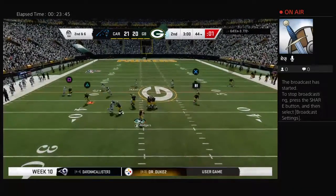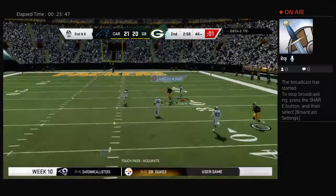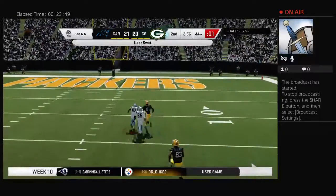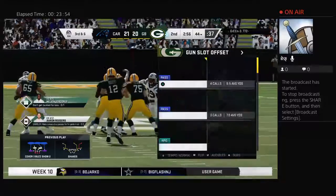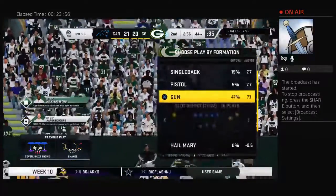Snap comes at 1. He sets to fire deep. That's going to be knocked away and incomplete. The safety, Ross Cockrell, there to knock that one away.